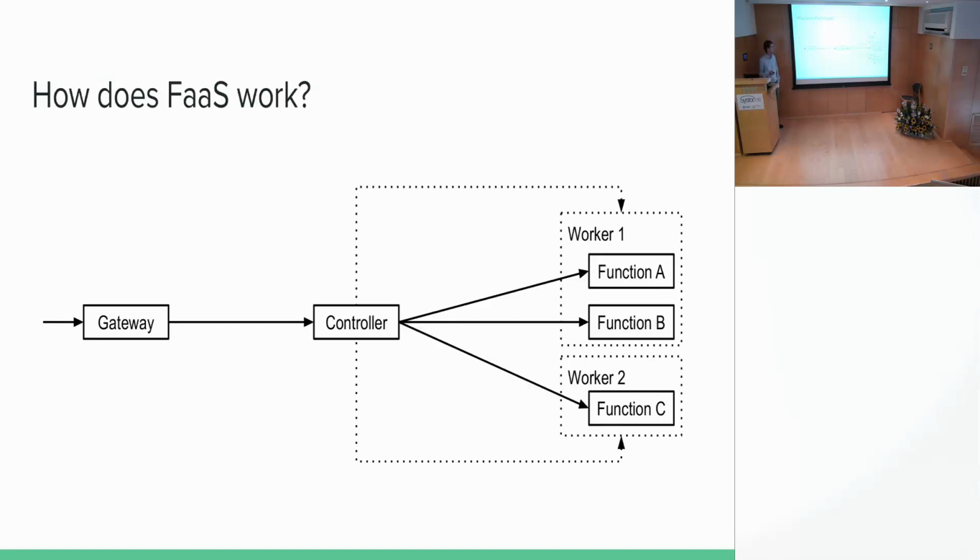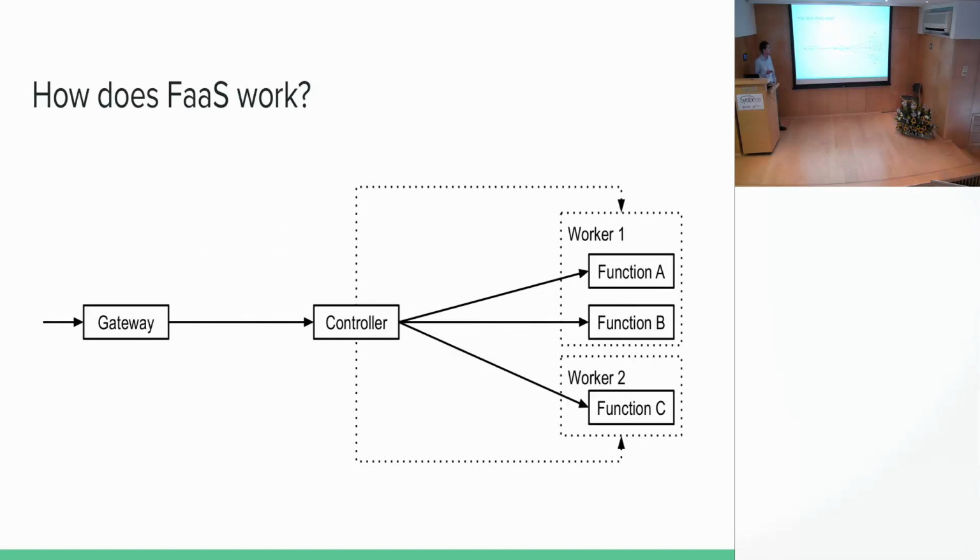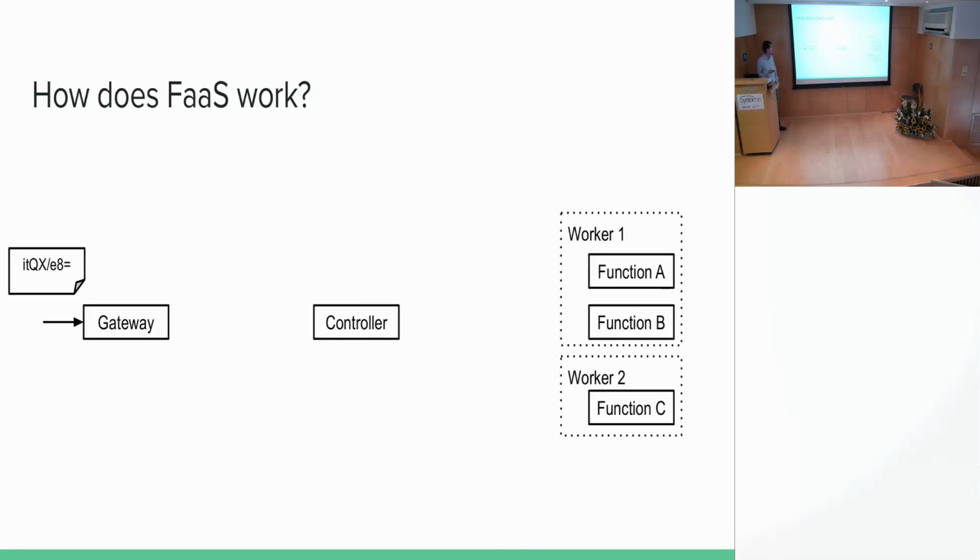Let's have a bird's-eye view on how a function as a service system works. The typical components are a gateway and a controller, and some number of worker nodes that execute user functions or lambdas. There are different architectures. There is another alternative architecture which uses the gateway as a load balancer, but we will focus on the first one. Typically, there is a TLS connection between the client and the gateway.